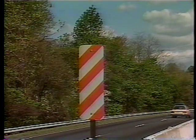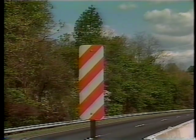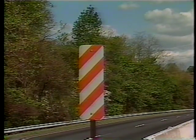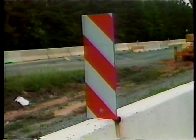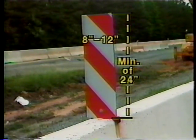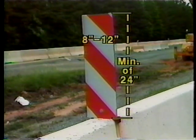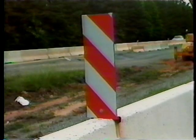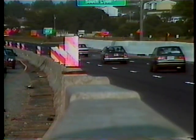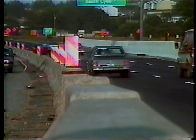Vertical panels are another recommended form of delineation. These panels show direction and are retroreflective for good nighttime visibility. The standards require that the panels be 8 to 12 inches wide and a minimum of 24 inches high. Be sure that the panels are installed so that the stripes are angled downward in the direction that traffic is to pass.